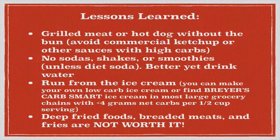What have we learned today at Dairy Queen? If you're picking something on their menu, get grilled meat or hot dog without the bun and avoid commercial ketchup or other sauces because they have high carbs in them. Mustard is the safest bet. No sodas that contain sugar, no shakes, no smoothies, no light smoothies. Just get diet soda. They often will have bottled water or mineral water, or just get a cup of water. Drink water. It has 0 carbs in it and 0 calories.